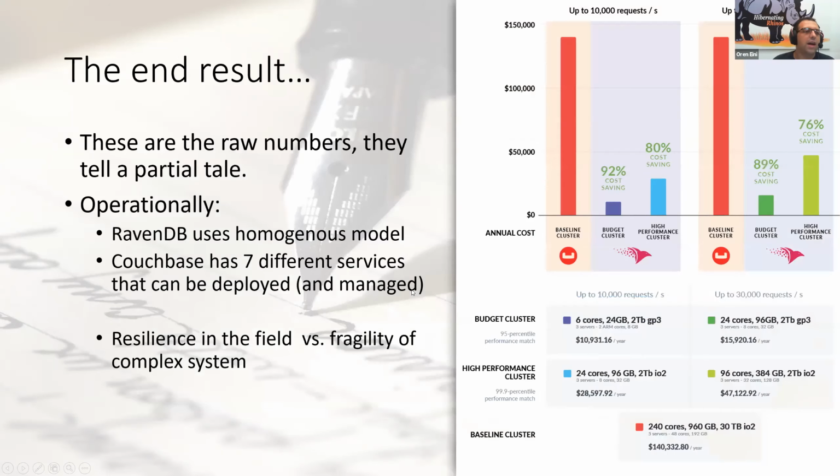Okay. Now, this is the end result. This is where we actually made all of the numbers work. So if you have 30,000 requests per second, this is Couchbase. The cost of that is $140,000. RavenDB, we offer 3 different configurations, and you can see the numbers. The cost savings here are insane.